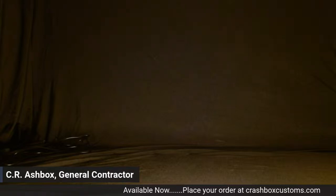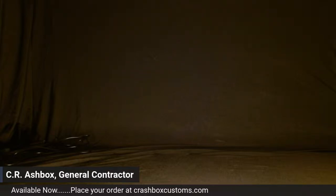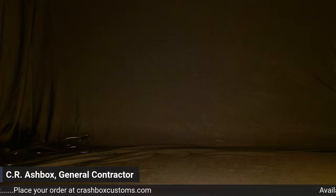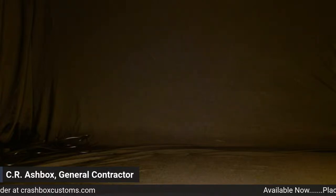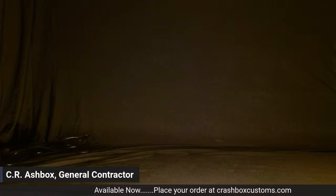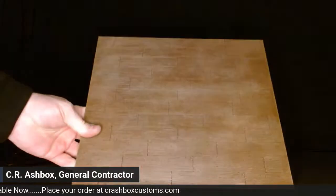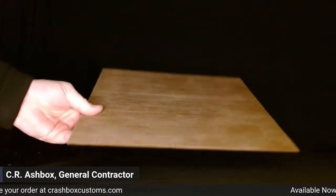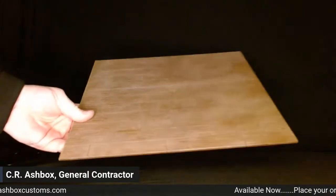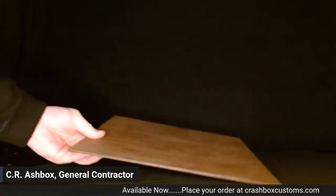Okay, so let's just take a closer look at some of the fit and finish on our pieces here. We're going to start out with the wood floor here. We have another one of these. Can you give me the other wood floor? It may just be under there, but here's the finished wood floor. It's finished with a couple different browns. It has a nice seal on it.